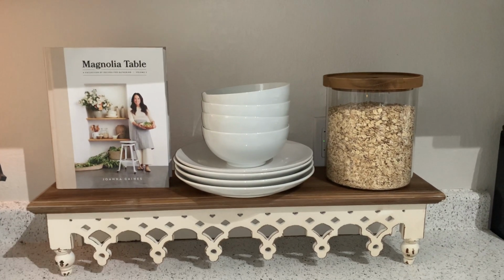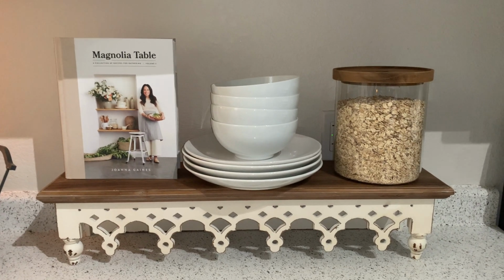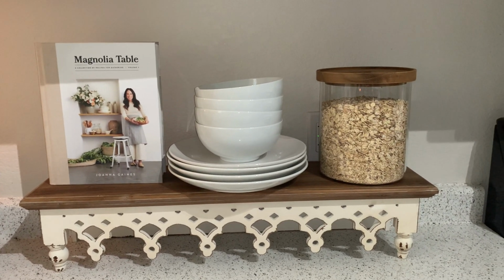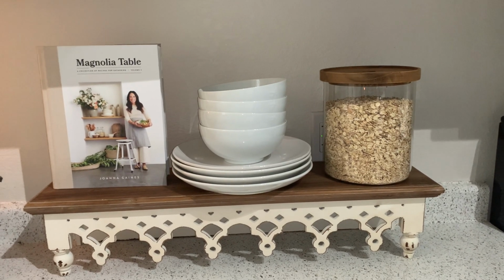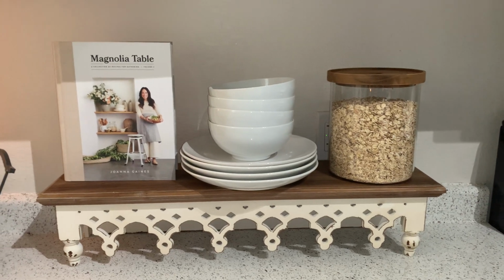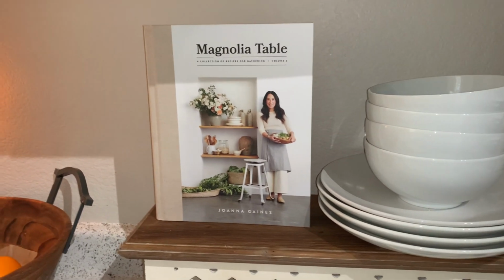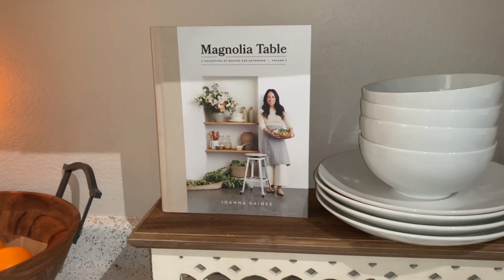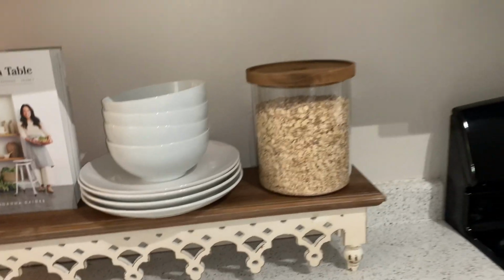I don't know what it is about displaying oatmeal and rice, but I think it is so aesthetically pleasing. I think it looks really nice in a neutral home. I just love it. I think it makes the kitchen look nice and clean and fresh. So that's what I have going on here. As far as my Magnolia table book, I'm not sure if I'll keep that there. She may stay, but we'll see as we go. But that's pretty much it that I have on the counter space that I've updated so far.